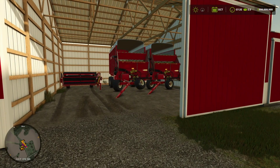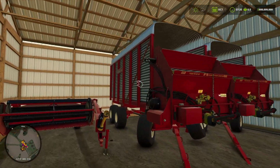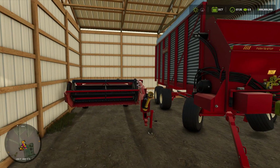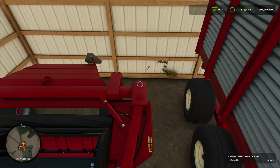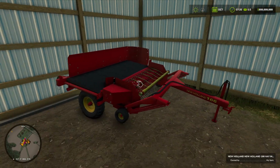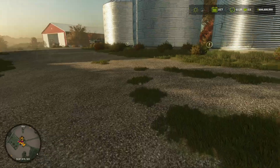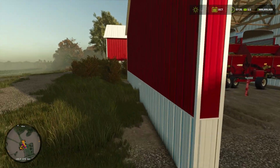We did break an axle, so ignore that. It's in the shop for a reason. But we have two 18-foot Forage King chopper boxes in here, along with, I believe, a 9-foot 1190 Haybine. And then we have the New Holland 166 hay tedder / merger. Kind of just rolls the hay over, dries it out.